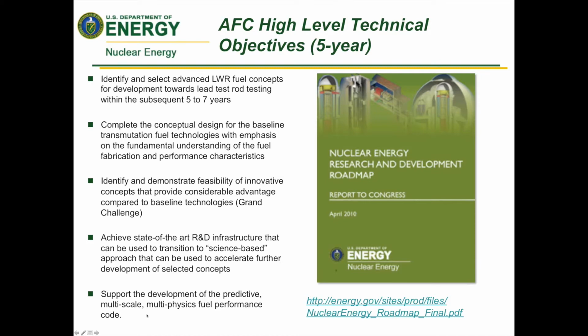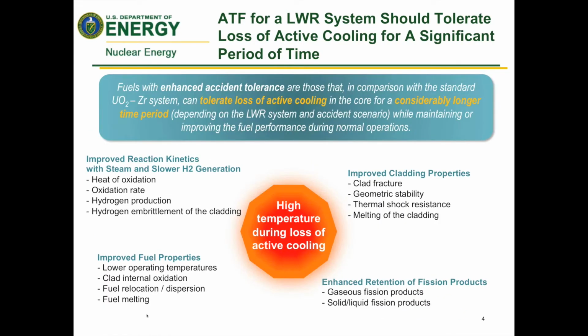So moving to the accident-tolerant fuel area, I'll give this background of our major fuel development activities so that you'll have some idea what is of primary relevance to the program. Fuels with enhanced accident tolerance are those that, in comparison with the standard UO2 zircaloy system, can tolerate loss of active cooling for a considerably longer period of time than the existing system. We also refer to this as just providing a longer grace time for the reactor operator to respond to off-normal events. You can see some of the attributes that we are currently targeting for improvement and what we would assume and consider as enhanced accident-tolerant performance.